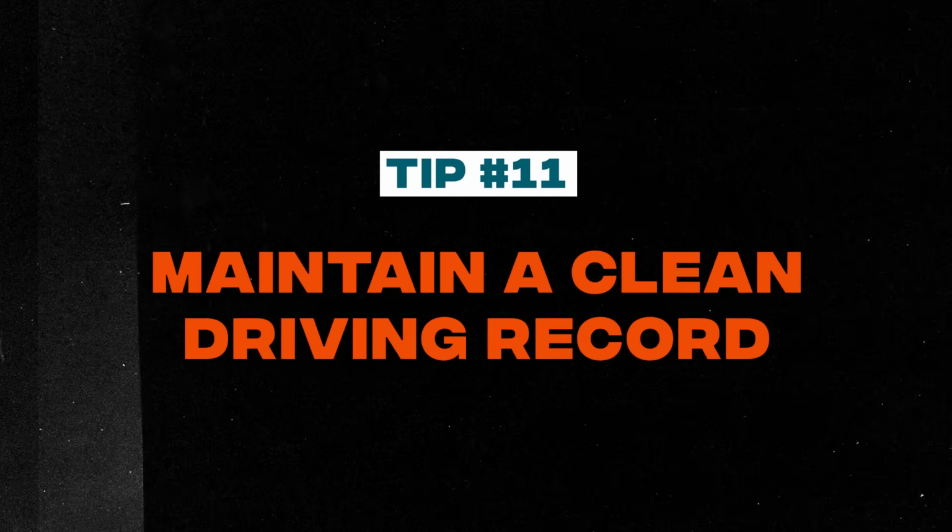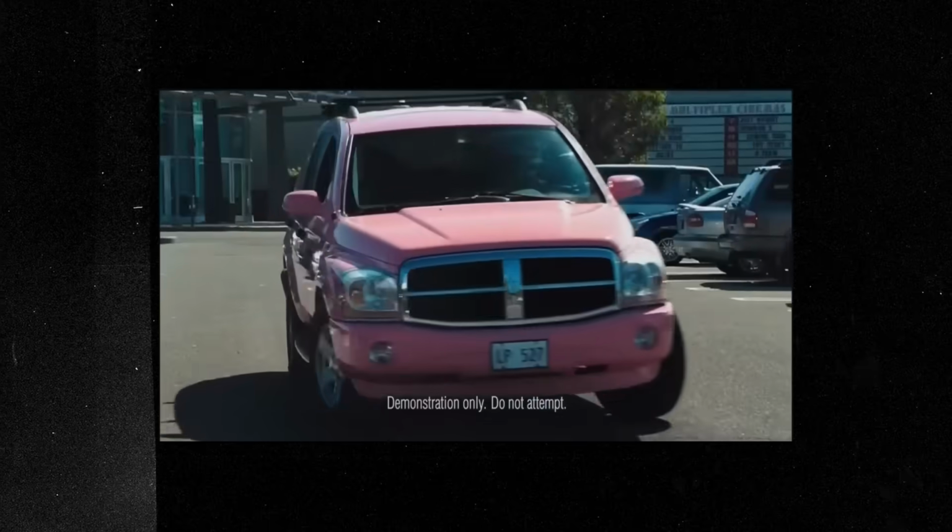Number 11, maintain a clean driving record. Safe driving can qualify you for insurance discounts. So if you currently drive around like the Mayhem guy on those Allstate commercials, cut it out. All right, making it to your poetry slam a few minutes faster is not worth turning every road into a death trap. Number 12, carpool.